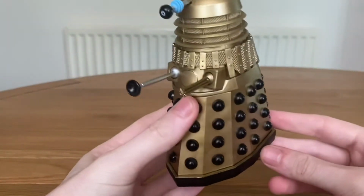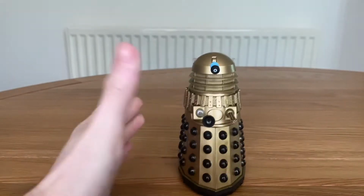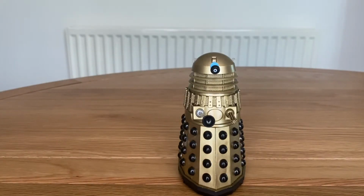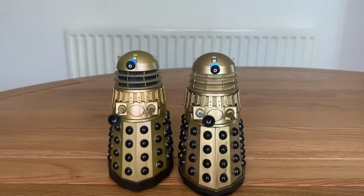So I'm not sure if that's accurate, but it looks fantastic. Doing a quick size comparison with the original release of the Supreme Dalek from Day of the Daleks, you can see just how much different the gold paint is on the brand new one. It looks so much nicer, so much more accurate to the story.